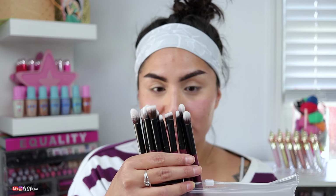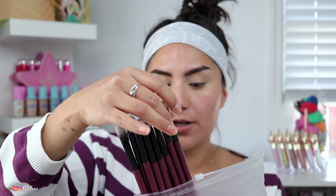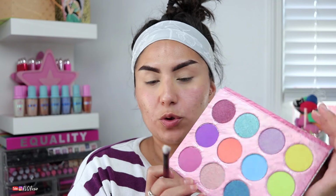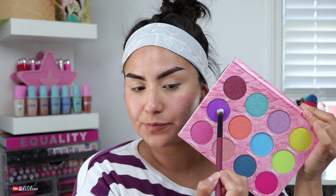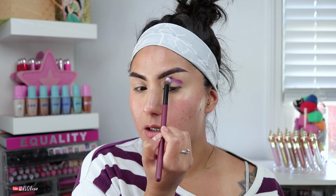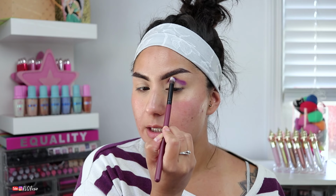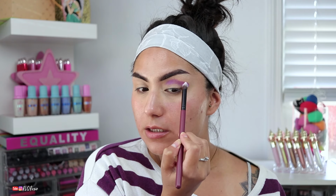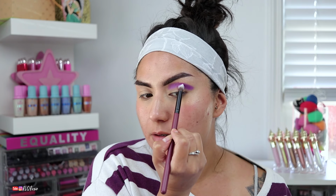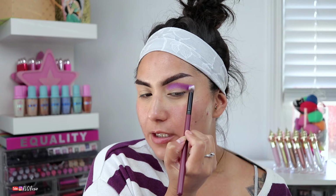So I'm going to go back into the brushes, which again are from Jelliwink. I'm going to go into this one here. So far, I'm loving these brushes. I love how sturdy the handles are, and I mean, I live for brush sets. So we're going to go into Teen Spirit, and that is what I'm going to use right in my crease. This is almost a shimmery shade, very subtle metallics, like shimmers in them.